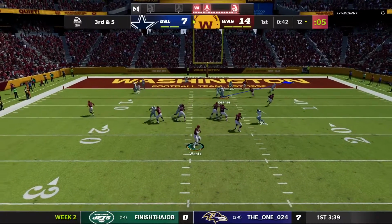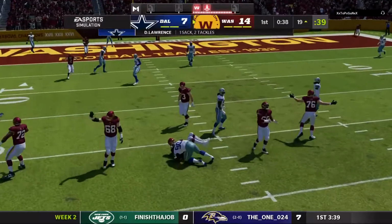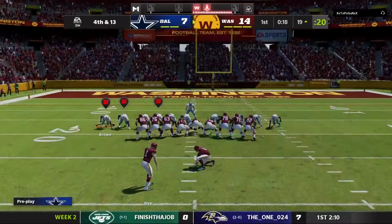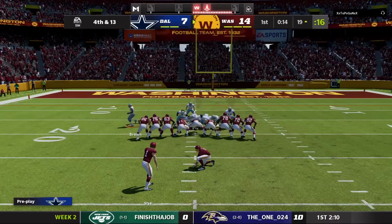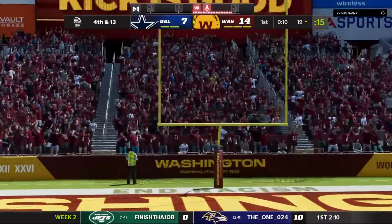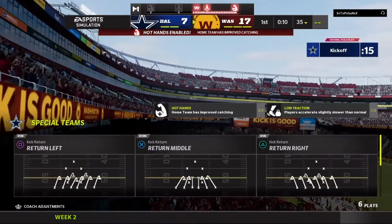Now Wentz. And he'll go down. Brought down at the 20-yard line. The tank, DeMarcus Lawrence with a sack. And his kick is good. And they will move up by 10 now, 17-7.